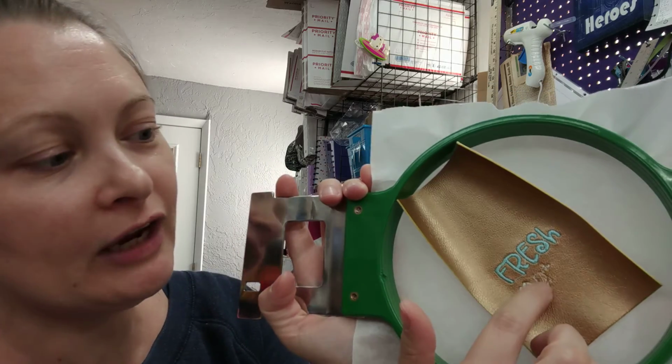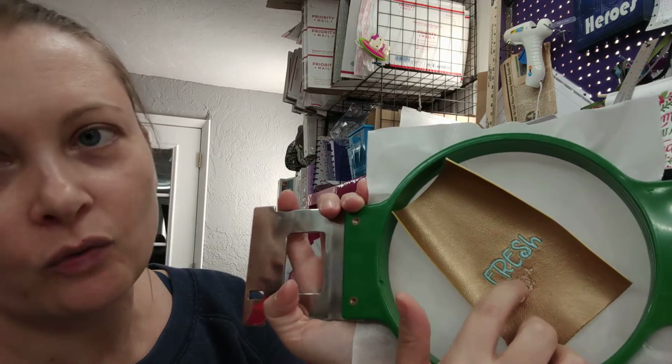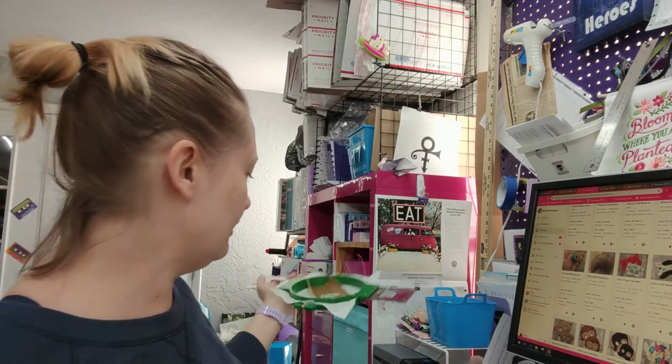Hopefully you can see this okay, but the needle was moving up and down, and as you can see here, it wasn't actually stitching anything, and it was doing that loud banging noise again, like super loud. It sounded like something came loose in the machine and was just getting thrown around inside the head of the machine. No idea what it was, but that's what it sounded like.